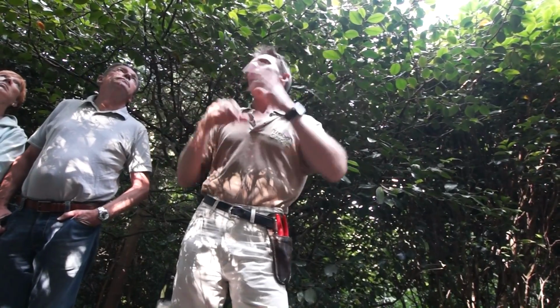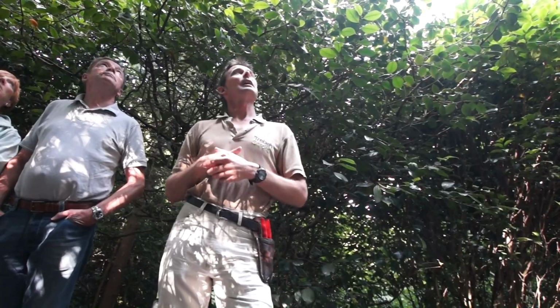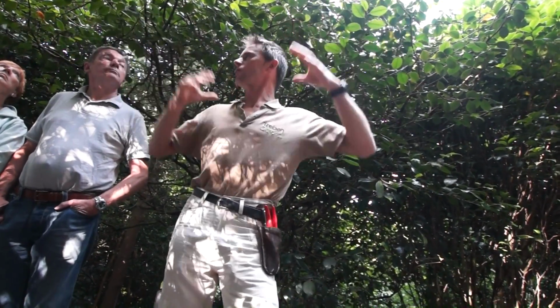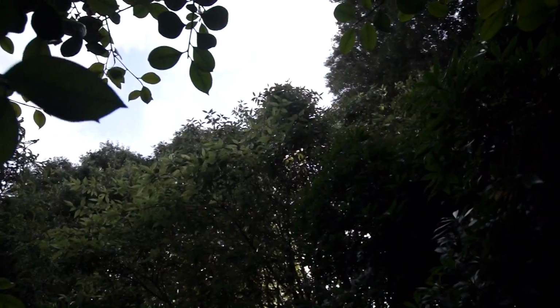Lovely, a more open form to the tree as well. So particularly nice if you've got an open space, a large grass area, and you've got it standing as one specimen in amongst the grassy area, then you can actually see it from all the way around. But yeah, really good for interest at this time of year.